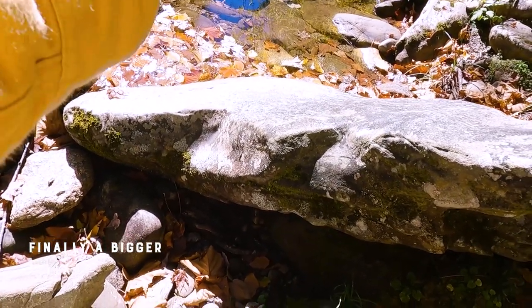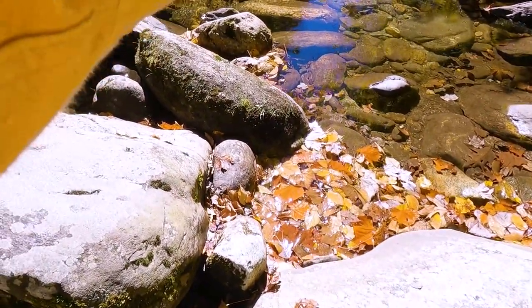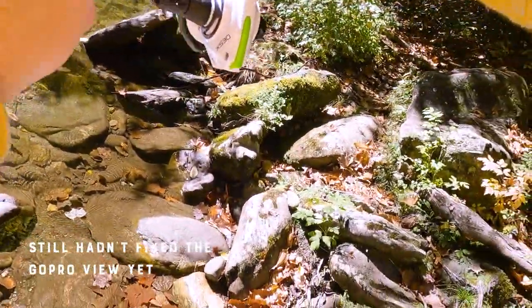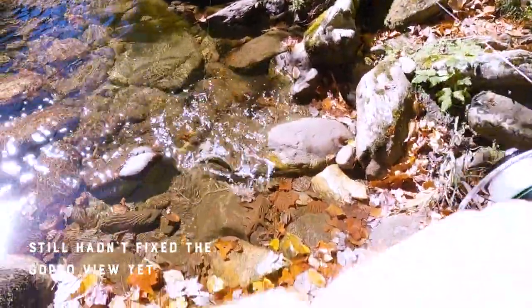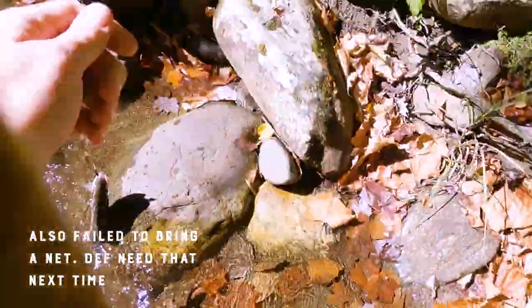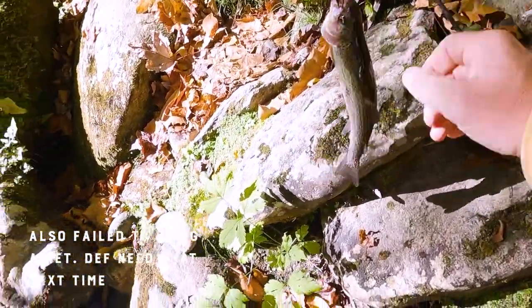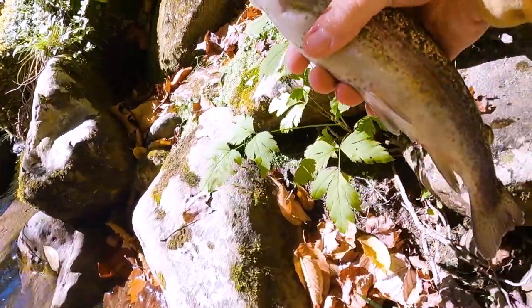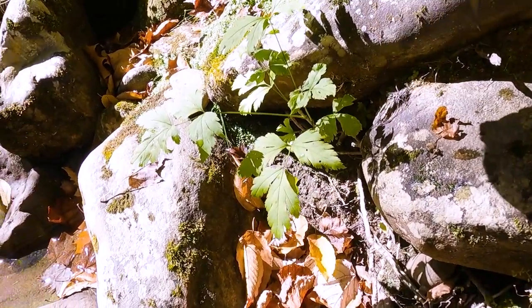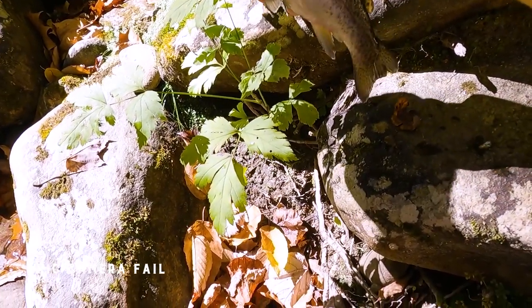Gotcha. Yeah. Come on. Oh, that's a nice one. Not bad. Whew, boy, you are fat. You're a good one. So there we go. A good one. He got a scar on his back.